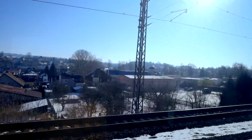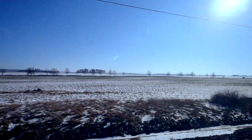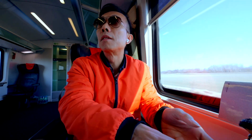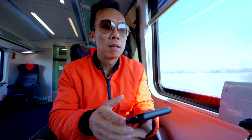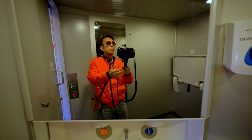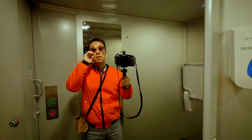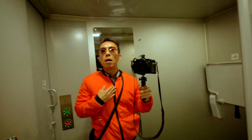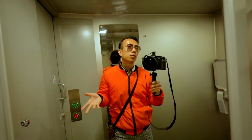Right, the landscape has turned from snowy to sunny. I think we are reaching Vienna station pretty soon. I think the time now is 12:80. I should be reaching Vienna at about 12:50. So I'm getting ready. I am doing a quick toilet situation update. Just now I came to do a quick one, but unfortunately I think my transmitter went out of bed. So now I'm doing it again.